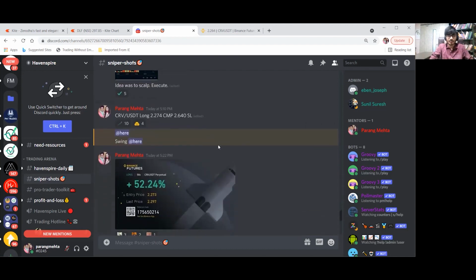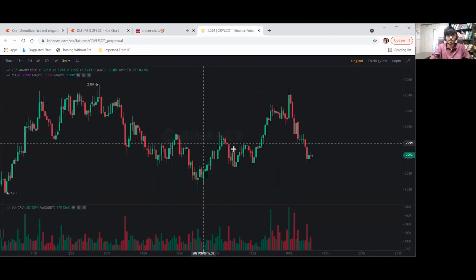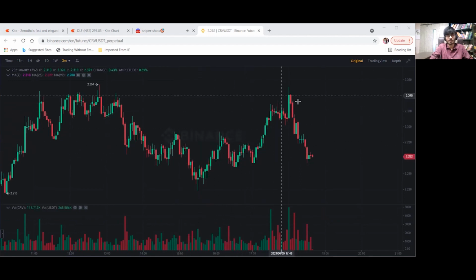So after that, there was a good opportunity in CRV USDT. I'll just show you the chart. So this is the CRV USDT chart in front of you. So there was a long position or a scalp that I was looking at. Initially, I was looking at it for a swing, but then I realized that after this move, I was sure that this supply or this area of resistance is going to act very strongly, and that's why this is where we booked a lot of our profits.